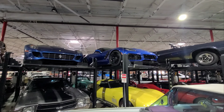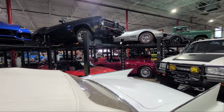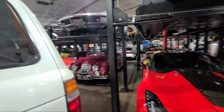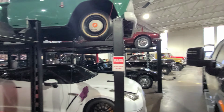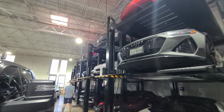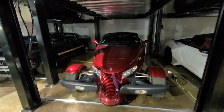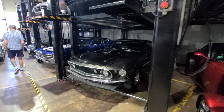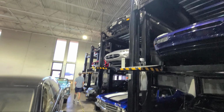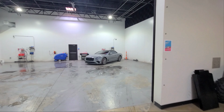Another ZR1. Oh, yeah. You don't see too many of those. It was 60th anniversary edition. Oh, yeah. Z06. Bunch of classics. Little wash bay area.